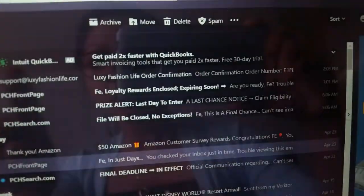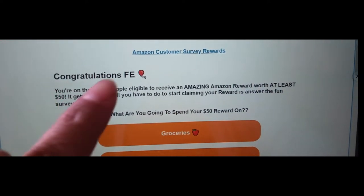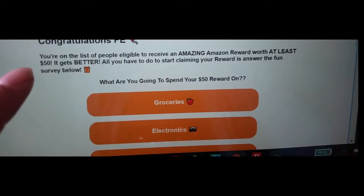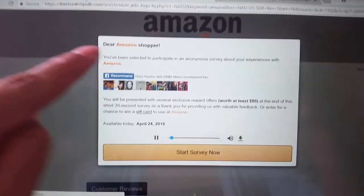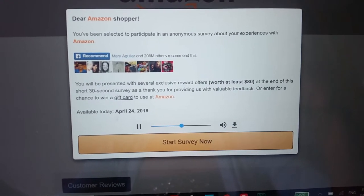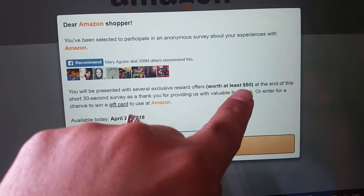Oops, I clicked the wrong one. So I clicked that one, and this is what it looks like. So, thank you Amazon, and then Amazon customer survey rewards, congratulations Fe, you're on the list of people eligible to receive an amazing Amazon reward worth at least $50. So all I need is to click other, and then they will, see, worth at least $80.